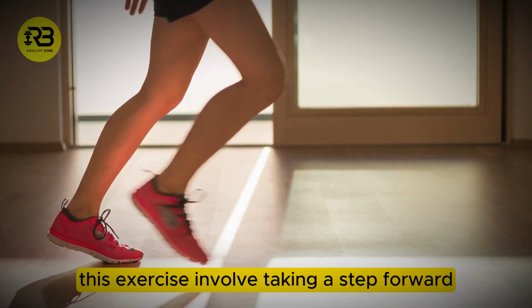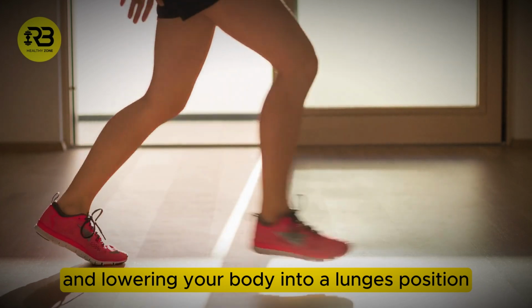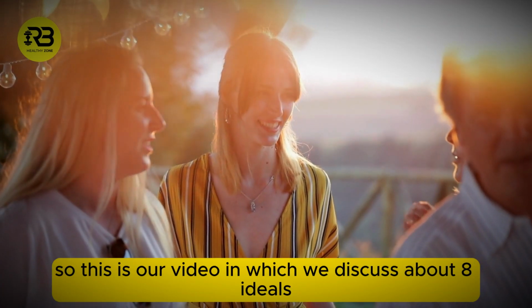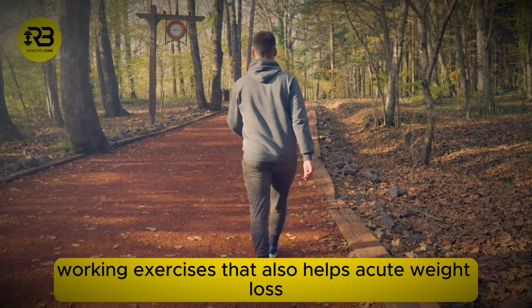Walking lunges. Walking lunges are another way to turn your walk into a more intense workout. This exercise involves taking a step forward and lowering your body into a lunge position, then stepping forward with the other leg. So this is our video in which we discuss 8 ideal walking exercises that also help with quick weight loss.